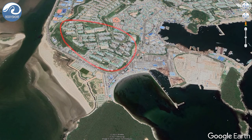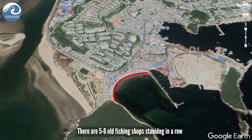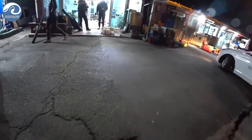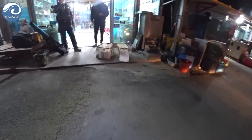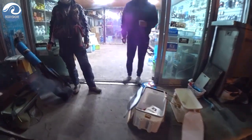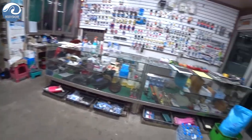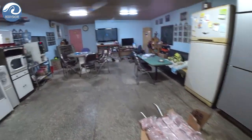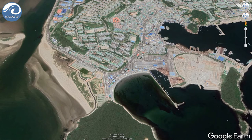There are lots of apartment complexes here. And right in front of that, as you can see, there is a curved beach. And there are five or six old fishing shops standing in a row. Those are the shops that will take you to a remote island for fishing. The departing place of the boat is somewhere around here.